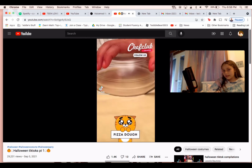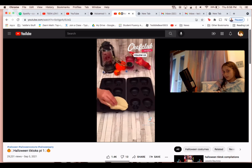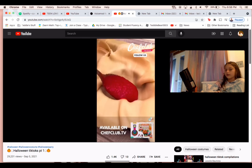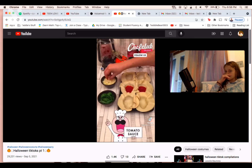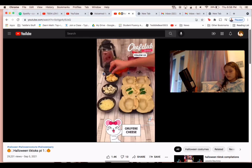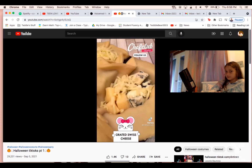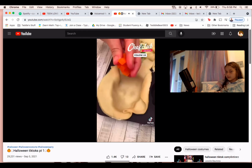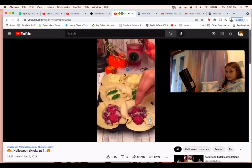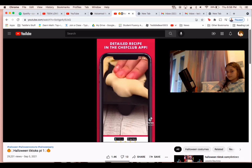Okay, so it looks like we're making a dessert, pizza dough. Okay. I feel like I might have made this one before. Oh no, it's like pizzas. That's actually a really cool idea. Really cool. We've got some cheese ones and we've also got some veggie ones. Oh no, there's meatballs in it. Never mind. I'm a vegetarian myself, so.